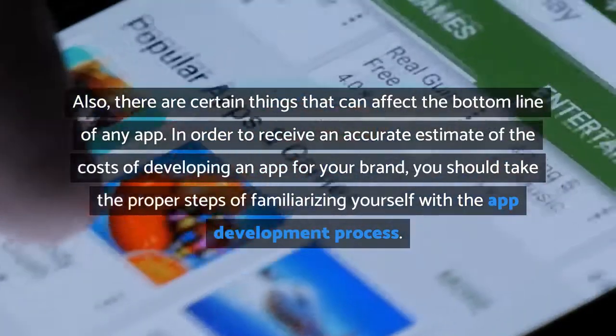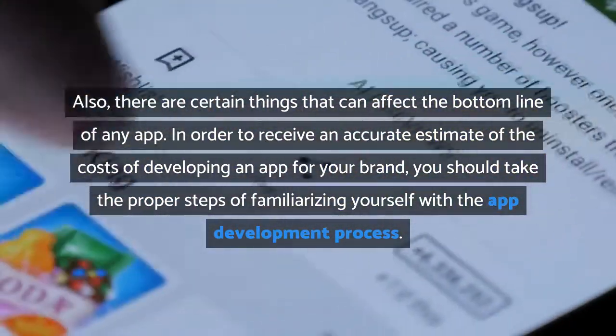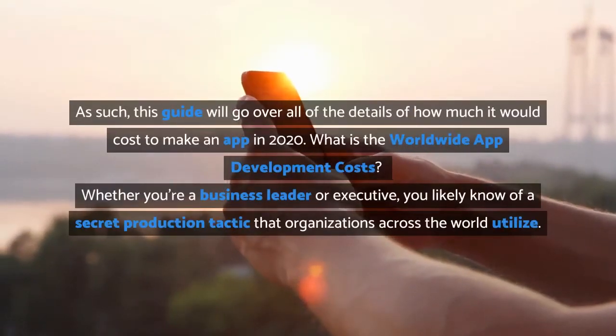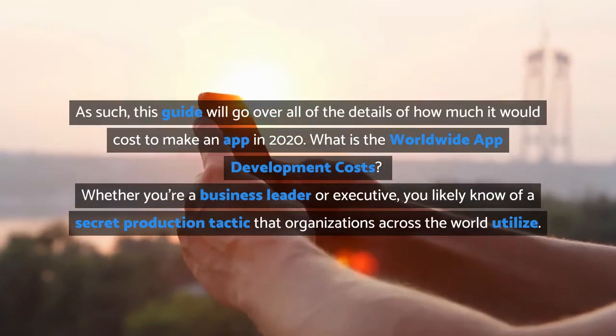In order to receive an accurate estimate of the costs of developing an app for your brand, you should take the proper steps of familiarizing yourself with the app development process. As such, this guide will go over all of the details of how much it would cost to make an app in 2020. What is the worldwide app development cost?